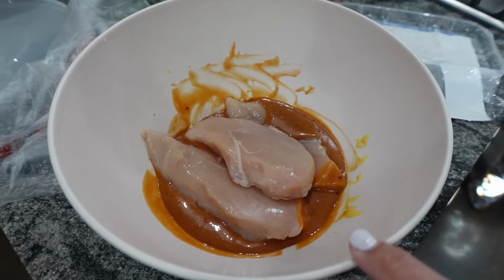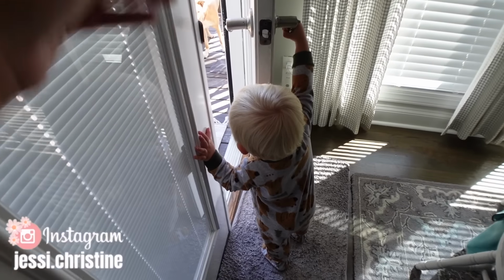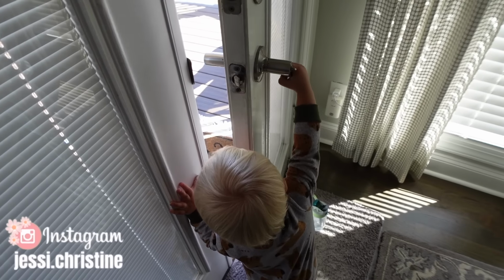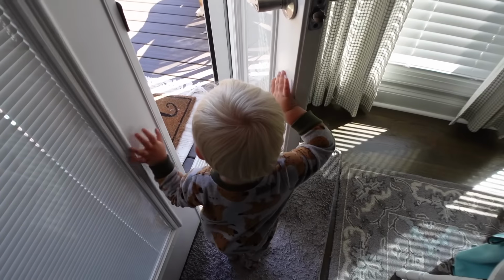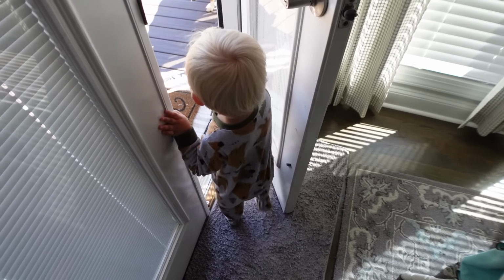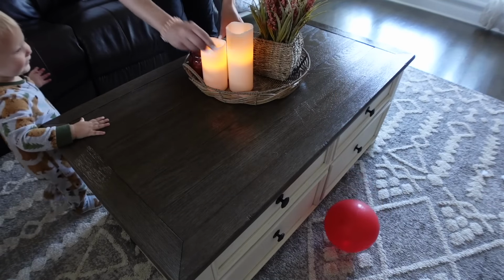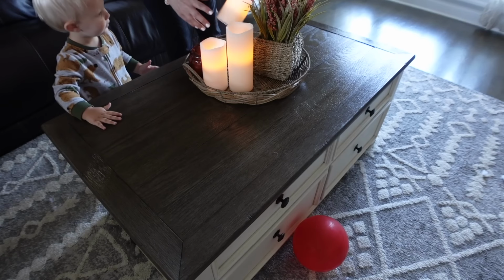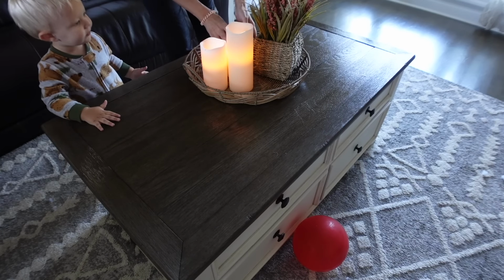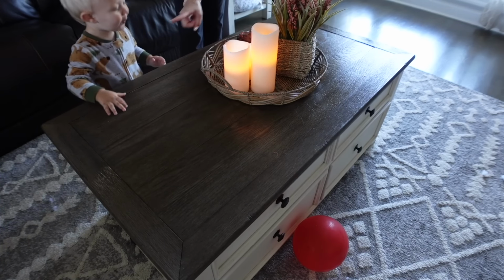Excuse me, sir. Hi, excuse me. Close the door, mister. You're not supposed to know how to open doors. We're not going outside. No, we're not playing with these, son. These are Mama's candles. No, no. No touch. No, no.